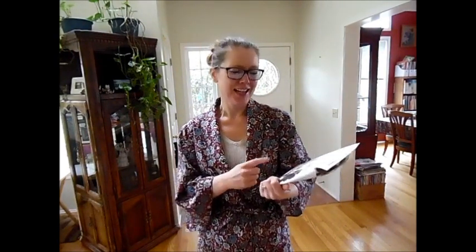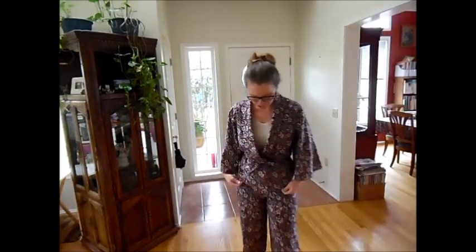I bought a pattern that had a bunch of different things in it. I found this new Butterick pattern, B6669, and it has a dress, pants, a jacket, a skirt, and a tank kind of top. Right before Easter, I got this made, and it's a little bit busy when you wear it all together, but it was good for Easter.